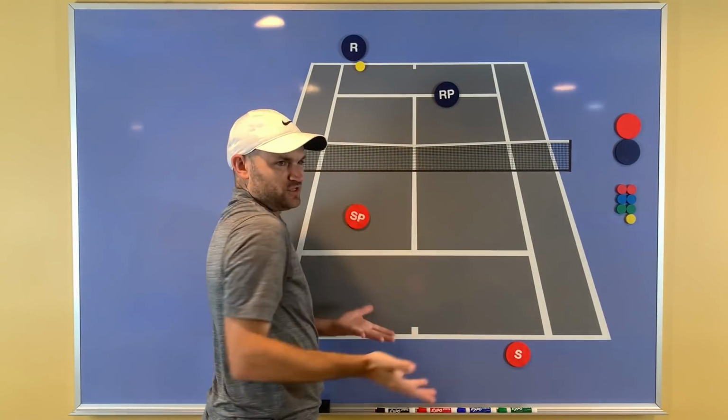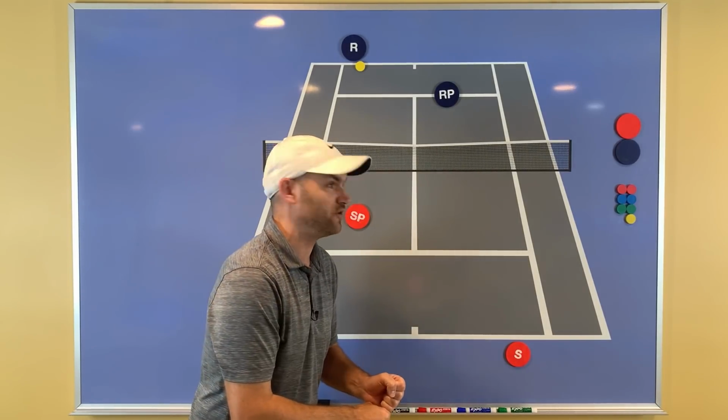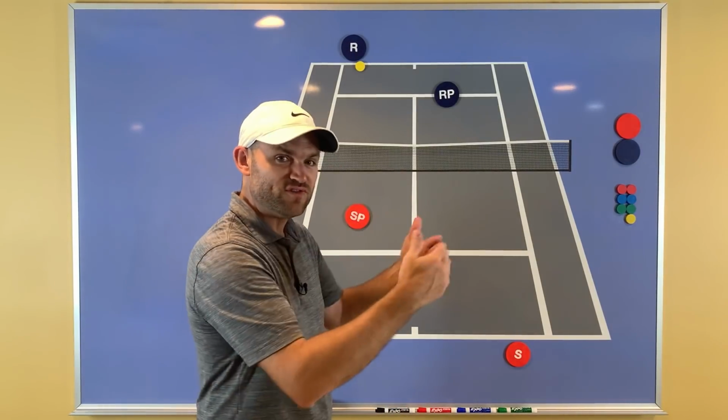Well, the net players can't just stand there and get a good neck workout, which you've seen people playing doubles, and all they do is this. They just move their neck. They're not going anywhere as the net player. You need to move up and back.